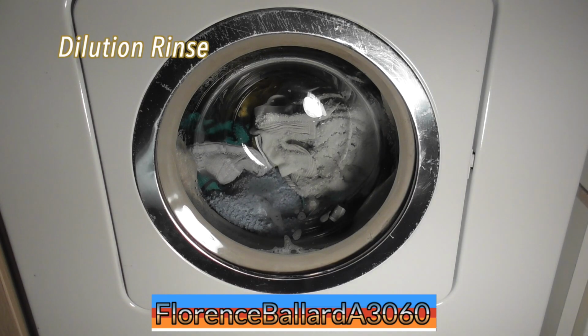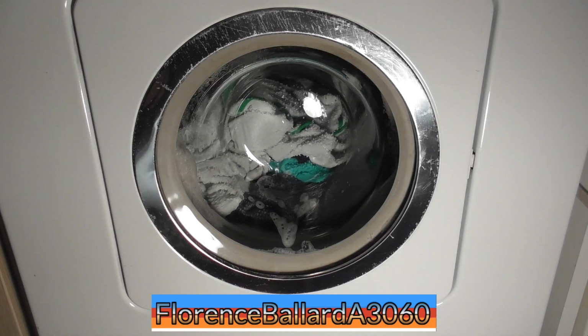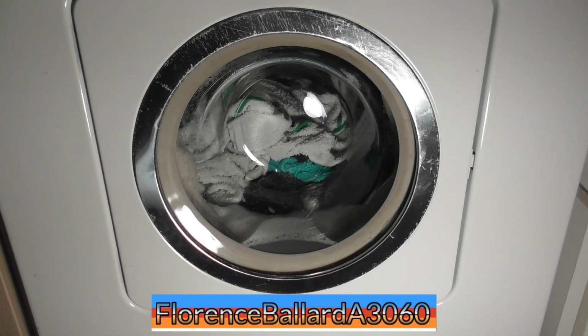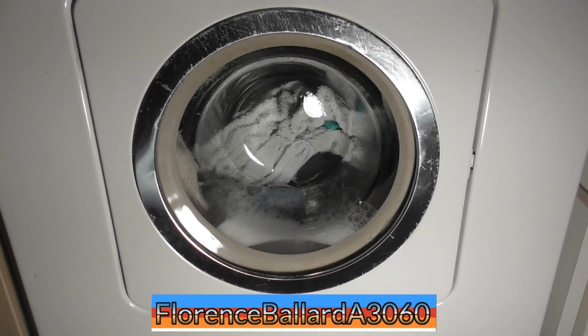And now we are on the dilution rinse. That was probably the best vintage main wash I've seen. Utilised every second of that time, went slightly above the temperature, which is good. And into a nice cool down. Because not every machine does a cool down after a hot wash. It's probably not always necessary because cotton can handle it, but like, it's just nice. A bit more satisfying.